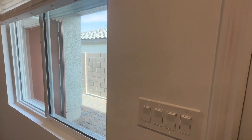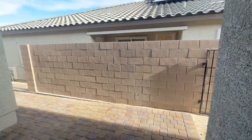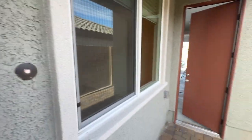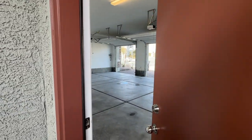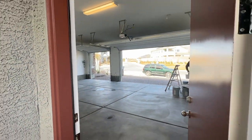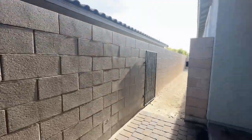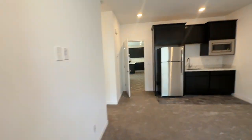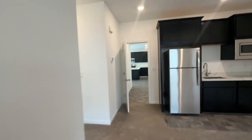Now, I really like this entry from the next gen suite. They have their own private entry and a doorbell. And they have their own access to the garage right here. We'll go take a tour of the primary and then take a look at the garage and the yard. The heat does work in here.